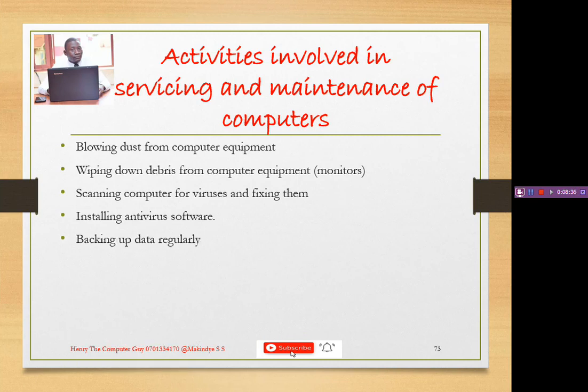Another one, backing up data regularly. A backup is like a separate copy or a duplicate of the original. You're having a computer, you never know, you might wake up in the morning when the information is all destroyed by viruses. What do you have to do? All the important information has to be backed up. For example, get a CD, put some information there, and put it aside, such that in case the one you're having on the computer is damaged, you have a backup to put in place of the one that has been destroyed. So you have to back up your data regularly.